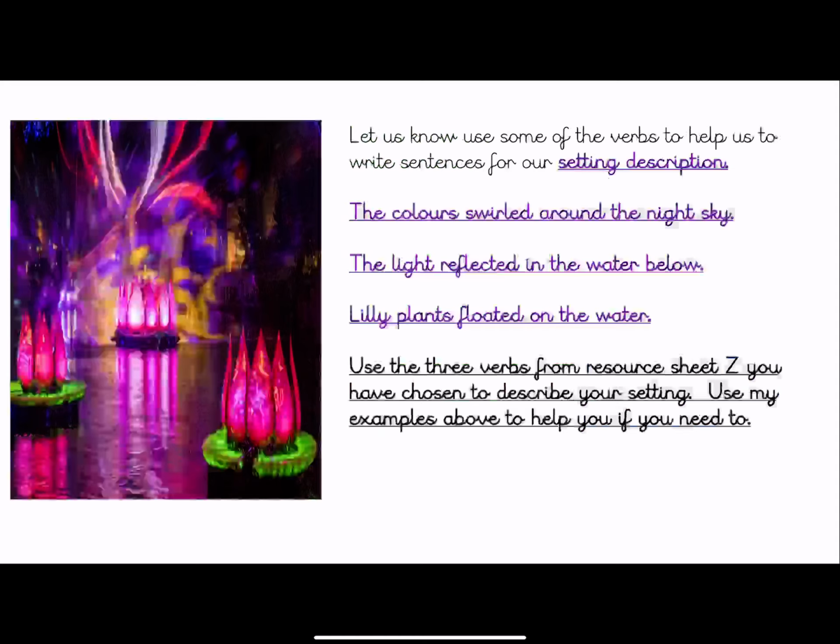So let us now use some of the verbs to help us to write sentences for our setting description. Before I said the colours swirled or swirling colours. So I've changed it slightly and my sentence is the colours swirled around the night sky. I then put reflecting light, so I've changed it slightly to the light reflected in the water below. Floating lilies has become lily plants floated on the water. So what I'd like you to do is use the 3 verbs from resource sheet Z that you have chosen to describe your setting. Use my examples above to help you if you need to.